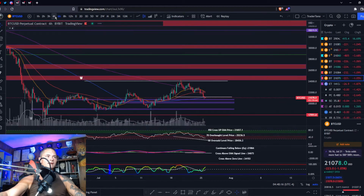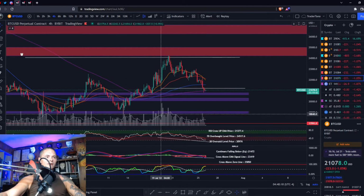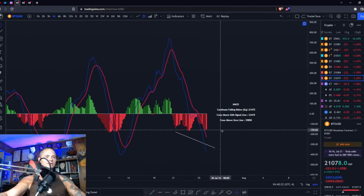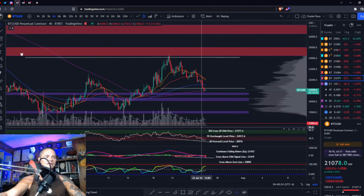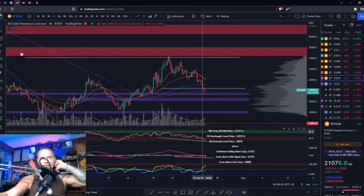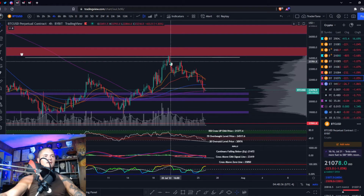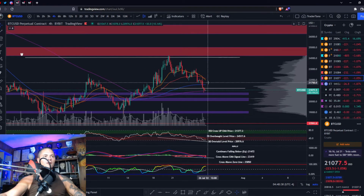Let's check the 4-hour. RSI is deep in the bearish control zone, below that signal line. MACD has a pretty fresh cross to the downside of the zero line. Negative momentum is increasing on the histogram as your vol heads up. As you see, your BBWP is expanding right here above that moving average, far above that moving average actually. Lower highs, lower lows on the 4-hour.